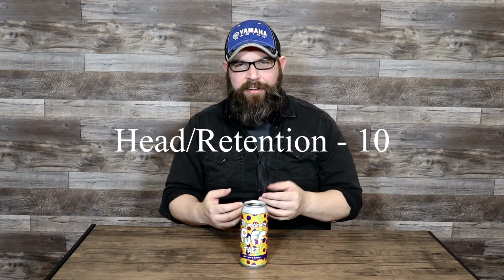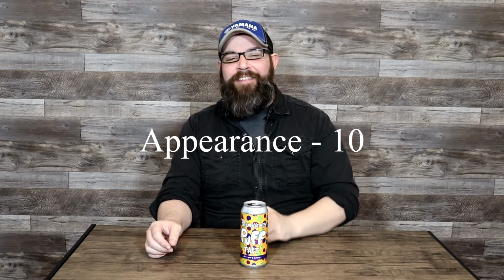For the head and retention, this one tried to form one at the beginning. It's a thicker beer. This is what they do, but just as I expect from any sour, no matter what kind of interesting twist and turn, it shouldn't have a head. This one did not, and it's exactly what I expected. The head retention gets a 10 out of 10. For the appearance, this was a stunningly beautiful beer. With the addition of plum, I did expect it to be a nice, deep, true purple, and it was that. Appearance gets a 10 out of 10.